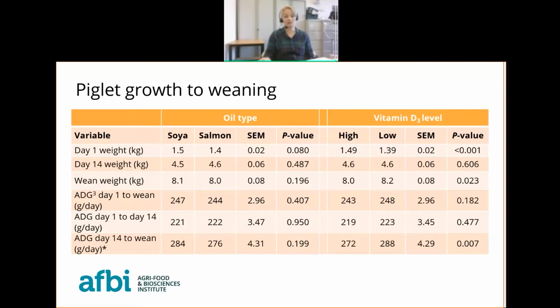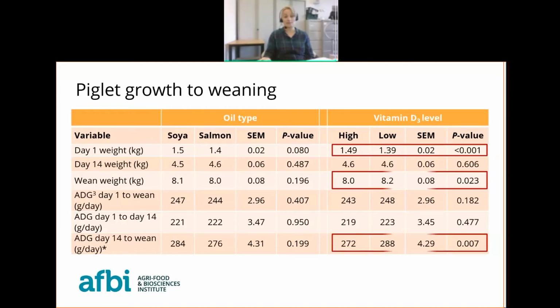Now here we have the straight effects of oil and vitamin D. And we did find the piglets born to sows offered a diet containing a high level of vitamin D3 were actually heavier on day 1. But when looking at gain later in the lactation period and overall weaning weight, piglets that were born to sows offered a low level of vitamin D3 during gestation gained more in the last 2 weeks of lactation and as such were heavier at weaning.